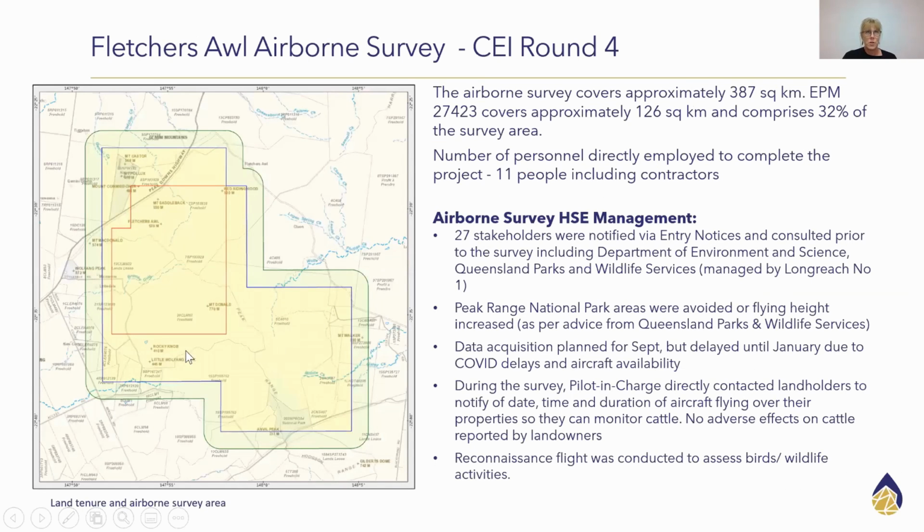So coming back to the survey itself, this is the permit, EPM 2743, outlined here. The survey area was actually larger than the permit size because we wanted to cover some of the other features in the area to fully understand the dome. You can see the survey area outlined in blue and then a flyover zone.